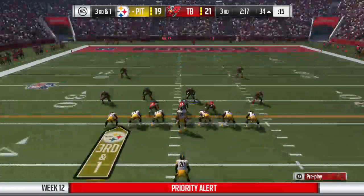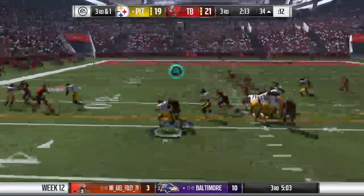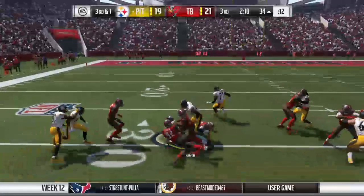Some think that teams really won't throw a slant route unless you have a receiver that has a lot of stature to him. But sometimes the little guys, they get lost in there. People can't really load.